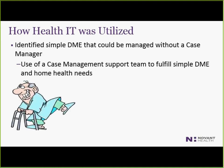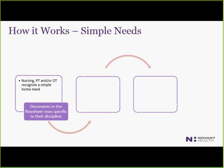We identified simple DME needs that could be managed without a case manager. Again, this allows the opportunity to shift work so that case managers could work at the top of their role, allowing administrative support to fill simple DME and home health needs. The items included walker, cane, bedside commode, and simple home health.